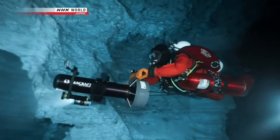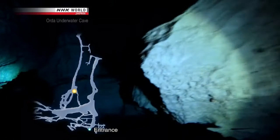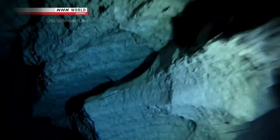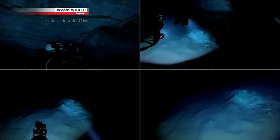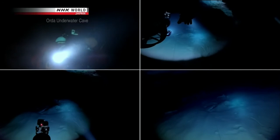Equipped with an underwater scooter and a reserve tank, this diver heads for the northern end, under an area where some of the large depressions are concentrated. The scooter can go three times as fast as a swimmer. But the risk is high. If the vehicle should break down, it would take three times as long to swim back. The diver uses four small cameras mounted on his body and on the scooter so he can carry on filming while navigating the narrow paths.